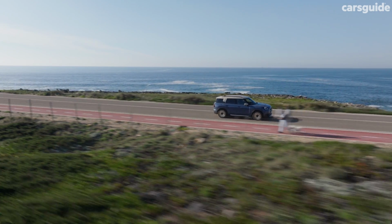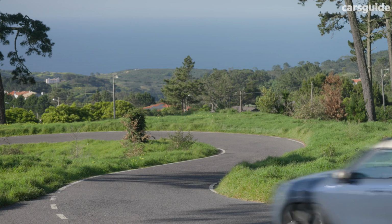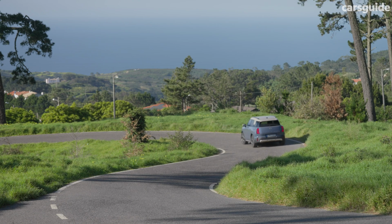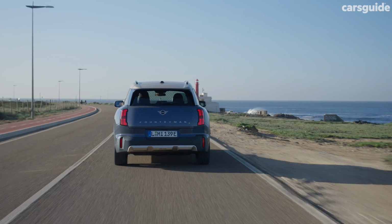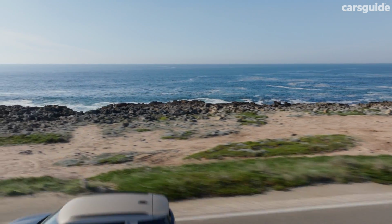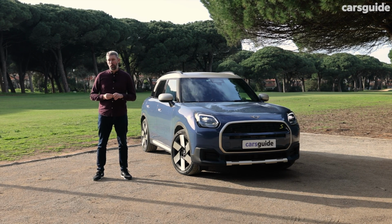All Minis come with a 5-year unlimited kilometre warranty. Rather than a service schedule or term, Mini servicing is conditions-based, meaning the vehicle will tell the user when it needs to be booked in for a checkup. A 6-year service-inclusive package from Mini Australia will cost $1,753.